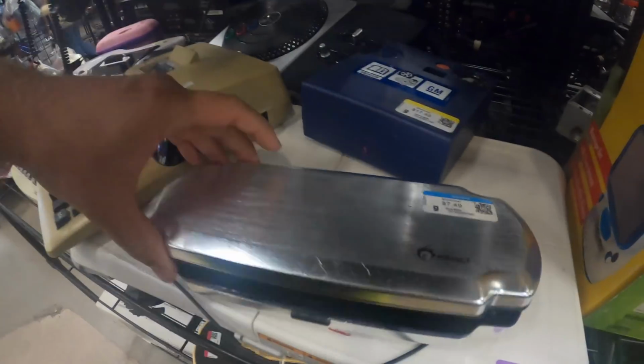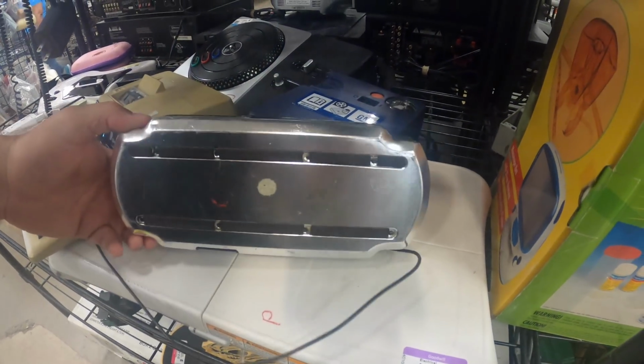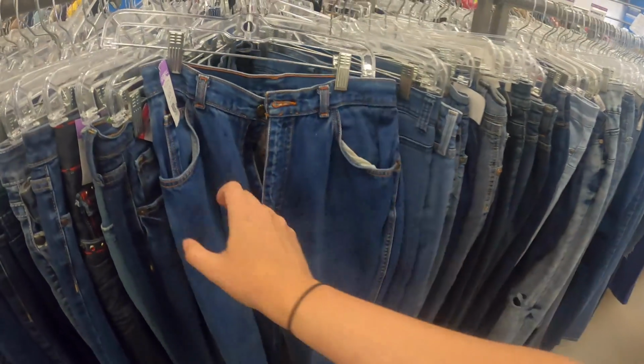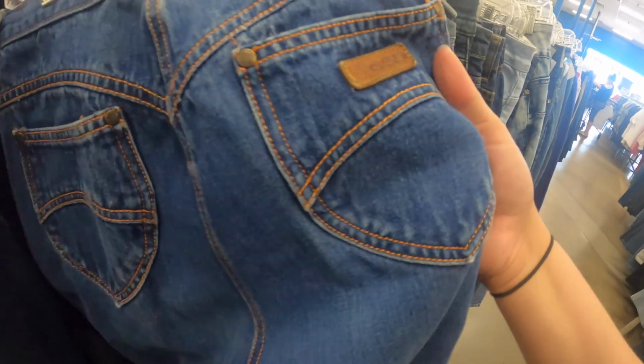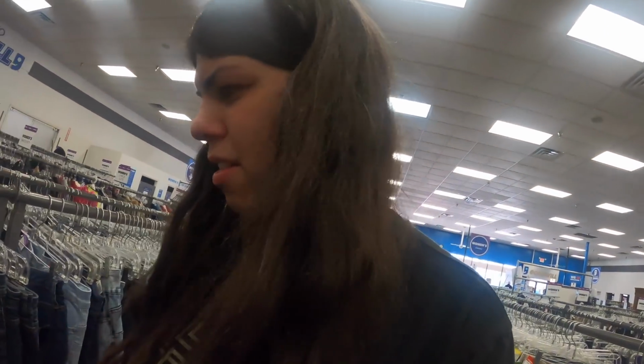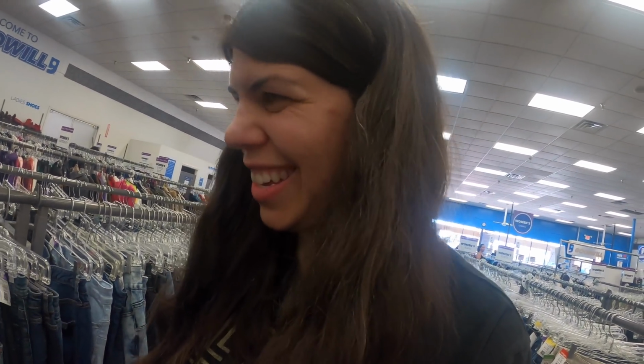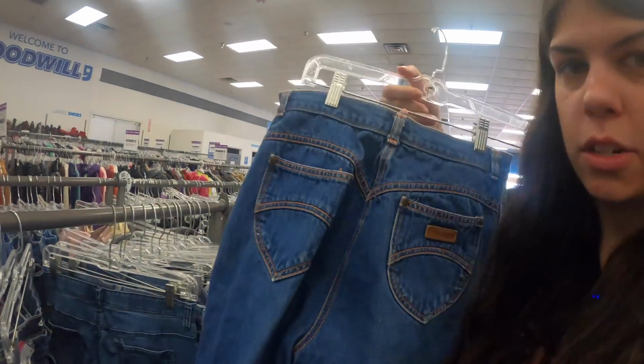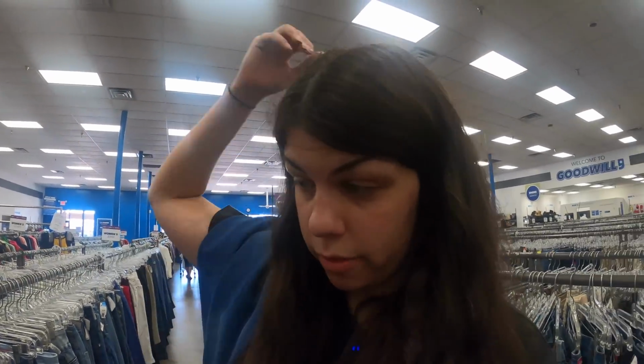I enjoy this. It's one of those ridiculous PSP cases. It looks so silly. I really like these. Some Gitano jeans. They have a very 70s appeal to them, which is really cool. I kind of thought Gitano was mostly like 80s, 90s, not necessarily 70s. So I'm gonna have to do a little bit of research if this is just 70s inspo or if they're older than I think they are. Could happen. I don't know everything about jeans.